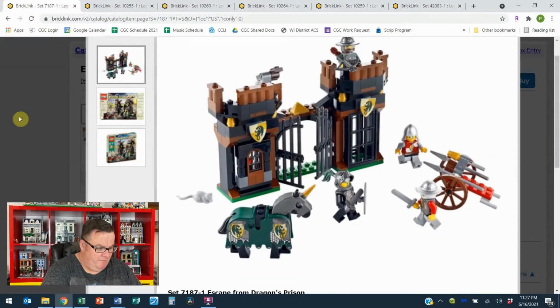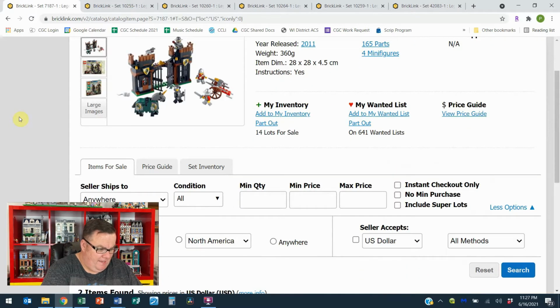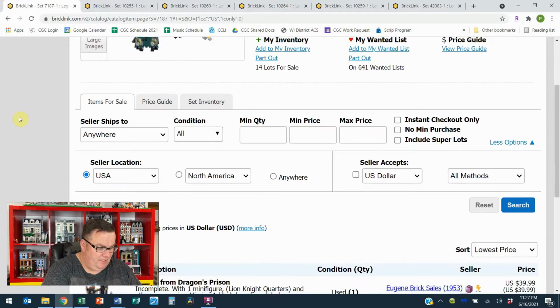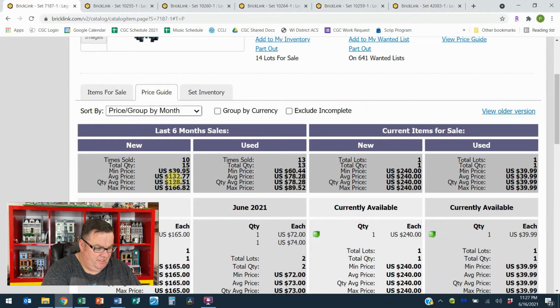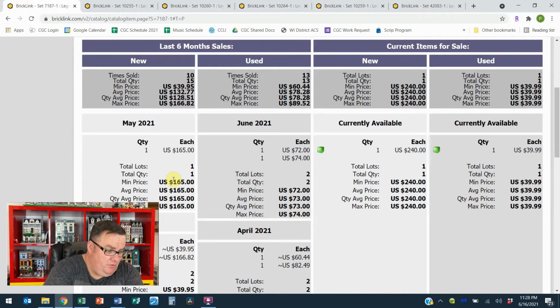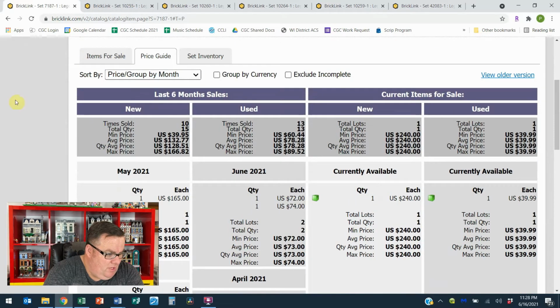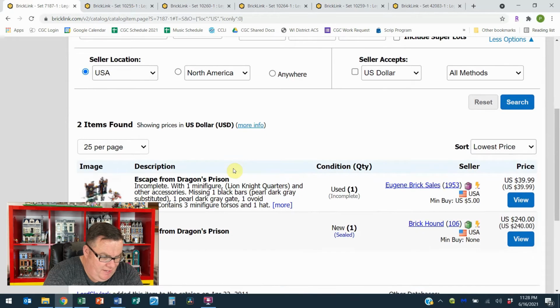I found this on Facebook Marketplace. It was selling for $35, and I took a look at the pricing and what was for sale at the time. You'll notice that right here in June it sold a couple times used. This was used for 70 bucks. Well, at the time it was showing 85, and so I threw it on. You'll notice there are only 2 sets currently for sale.